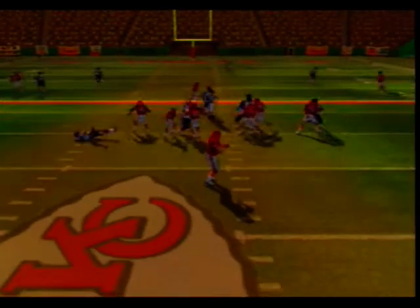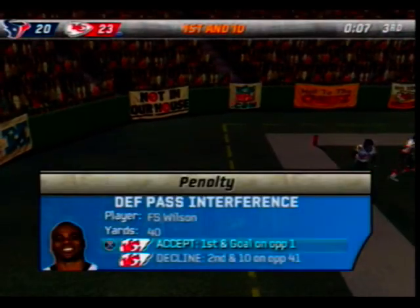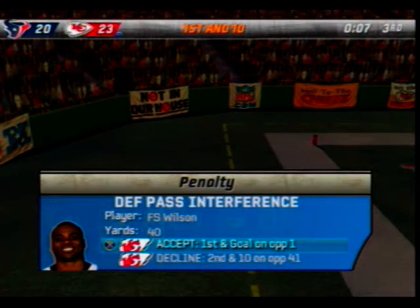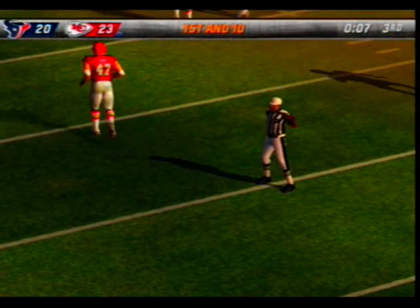Play action. Fakes the throw, floats one into the end zone. And they were each jockeying for position while that one was in the air. Let's get the call. Pass interference on the defense, number 44.